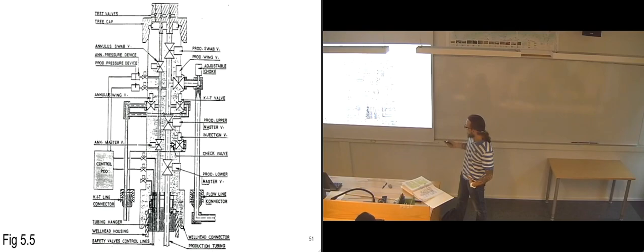Here it is. Here is the wellhead down here, so it's connected. You have the connector up to the Christmas tree. Then you have the Christmas tree itself, and then you have the tree cap on top there. And inside the Christmas tree, we have all of the valves that are being used.